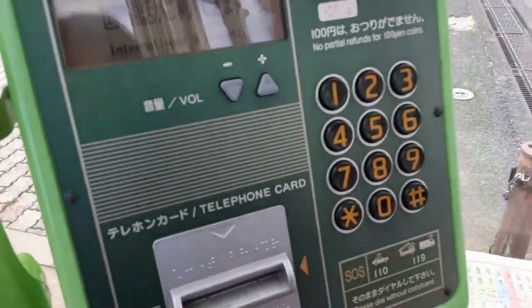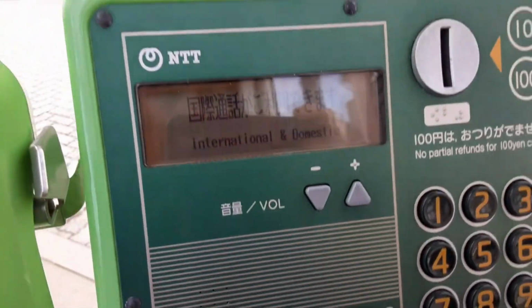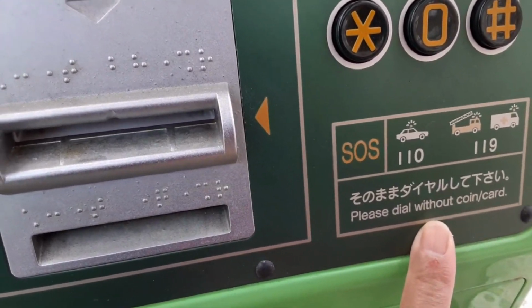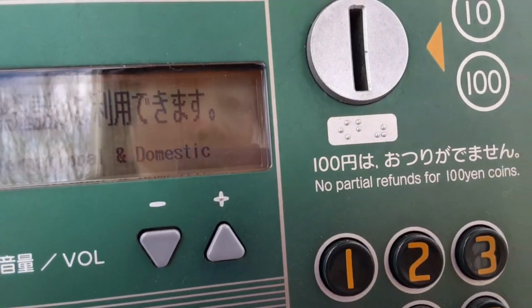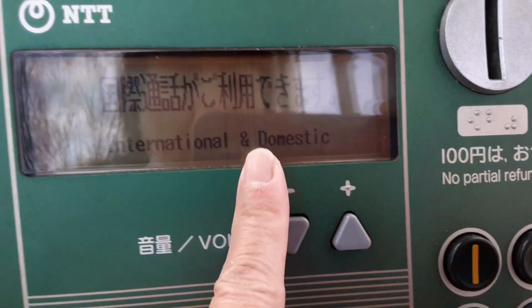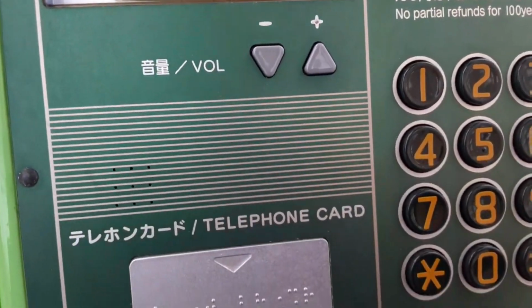Accessibility: public telephones in Japan are generally accessible 24/7. They are well maintained and clean, and you can find them in a variety of locations, from busy city streets to rural areas. Payment methods: as mentioned earlier, public telephones in Japan typically accept coins or prepaid cards. You can purchase prepaid cards from vending machines or convenience stores, and they come in various denominations. Some newer public phones also accept credit cards.